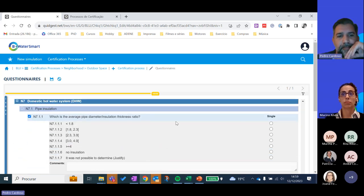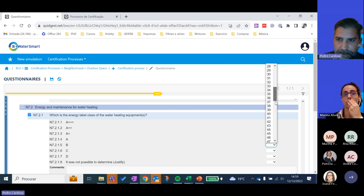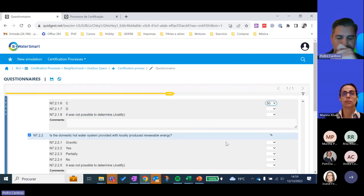For the domestic hot water system, we have an average ratio of the dimension of the pipe and the thickness of the insulation. The ratio was 2. So in this interval, for the energy labeling of the hot water system, we have 50% of class B and 50% of class C. This was due to the different dimensions of the equipment for the households with more divisions.